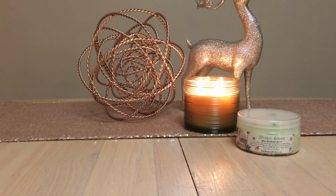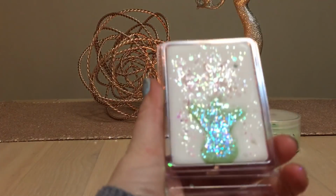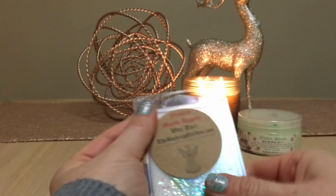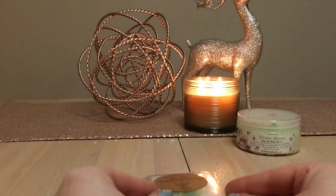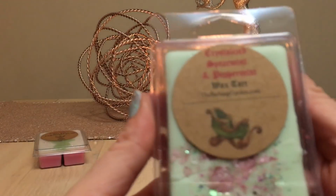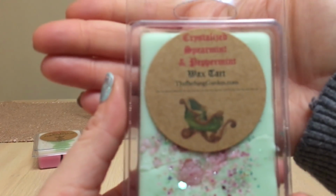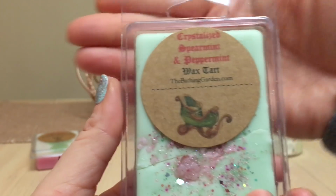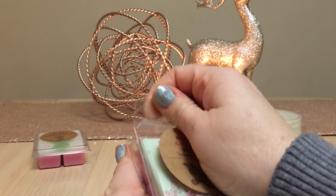I will open that Clam up for you though. It's very, very nice. I think I melted this in December. So anyway, that's snow. And I don't know if this is by accident, but I got a second one. I only ordered one, but I got two of the Crystallized Spearmint and Peppermint Wax Tart. And I love spearmint. And this one's cracked.